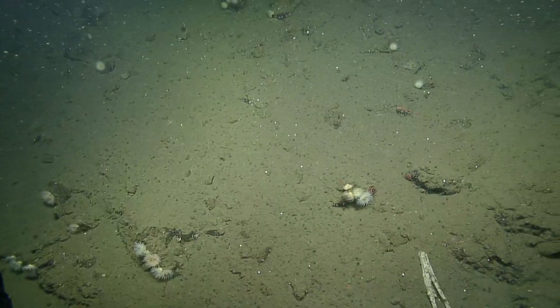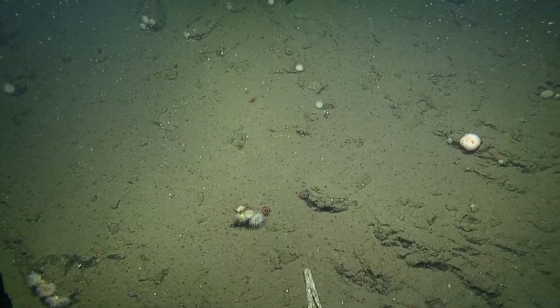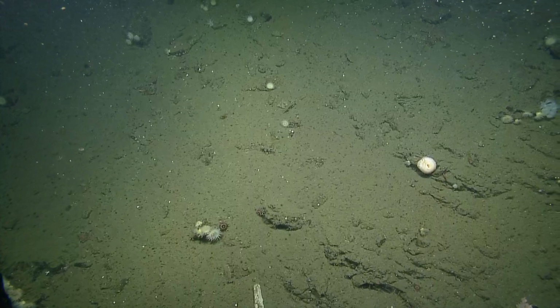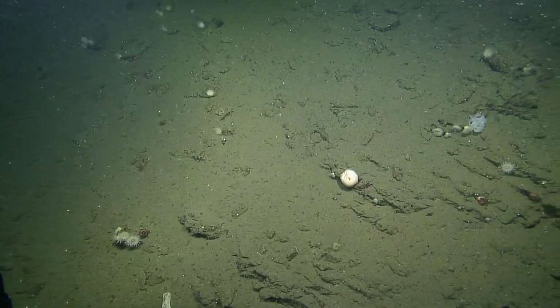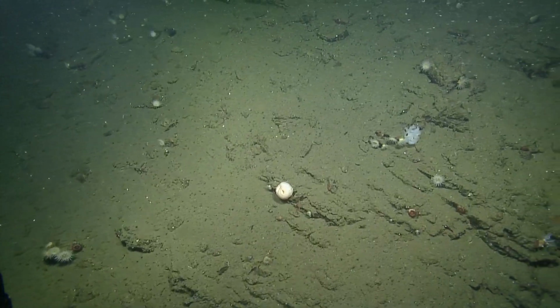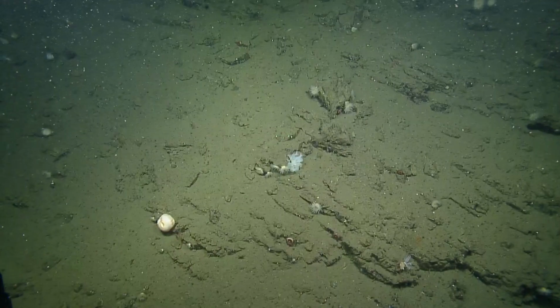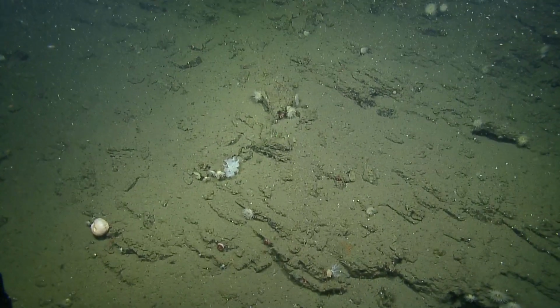Field of these white anemones. I'm surprised we're not seeing more sponges on this ledge. That's the right box. Oh, no. Looks like a little chunk of Farrea right there. I mean, they have all been small chunks or patches.